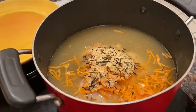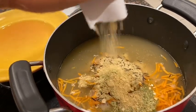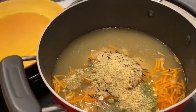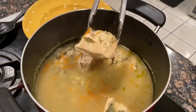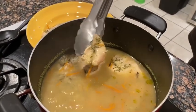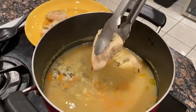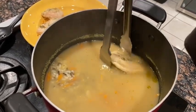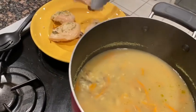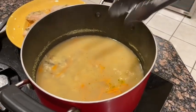We're gonna stir all this up, bring it to a boil again, and then reduce the heat to simmer until the chicken cooks. Okay, it's been 30 minutes, so the chicken is cooked. We're gonna just remove the chicken, put it on a plate, and shred the chicken. I feel like I've done this so many times in the last few days. I am a pro at shredding chicken. And then the rest of this, we're just gonna let it continue to simmer.